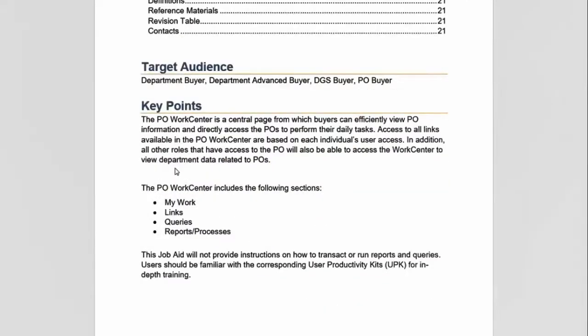The department buyer, department advance buyer, DTS buyer, and PO buyer will have access to this Purchase Order Work Center. The Purchase Order Work Center is a central page from which buyers can efficiently view PO information and directly access the POs to perform their daily tasks. Access to all links is available in the PO Work Center, and is based on each individual's user access.